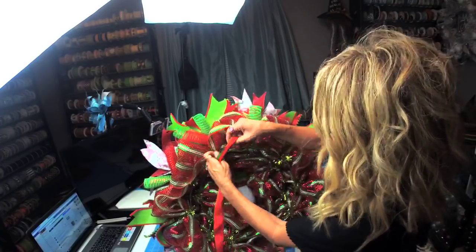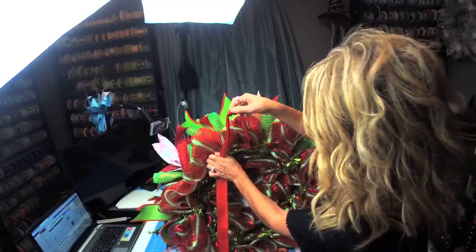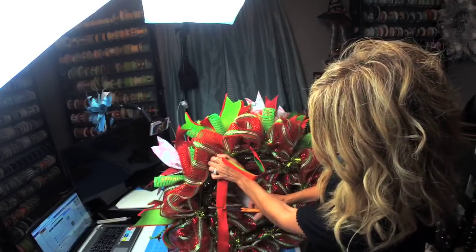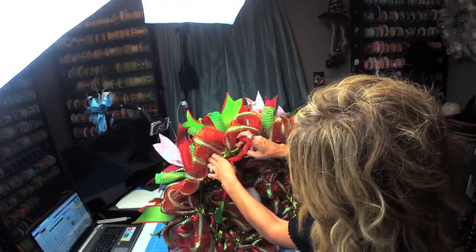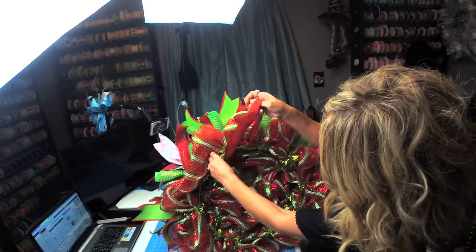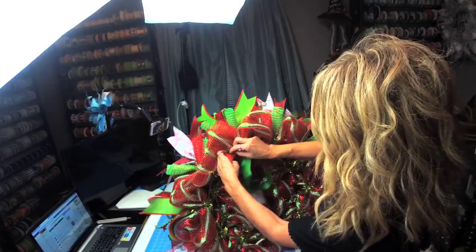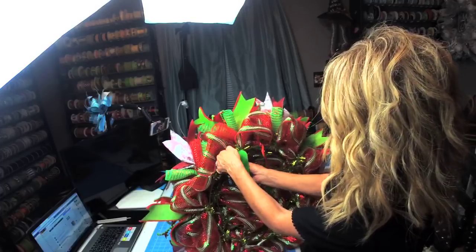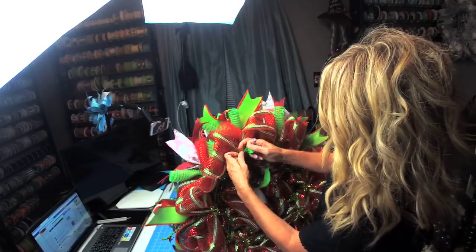Cut that down. I'm going to determine how long I want my hanger. I don't like them too high. Cut that right there. And I got a bar. Put this right here. Tie another knot.